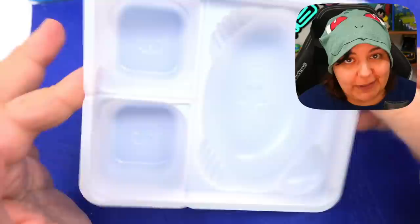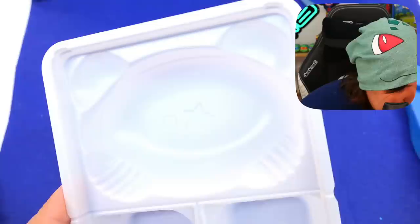So first things first, oh, this is a little bear. That's cute. I hadn't noticed that until now. So our little container has this bear shape. Yeah, it's a bear shape. We're going to separate all the pieces from each other with our scissors.